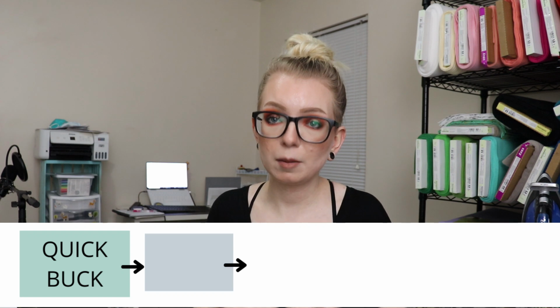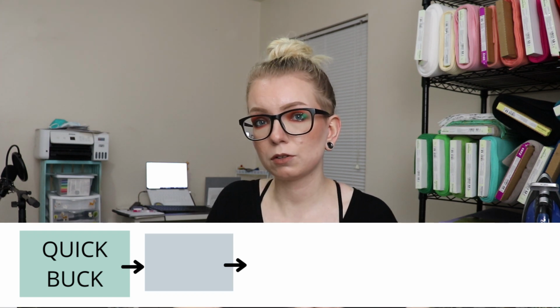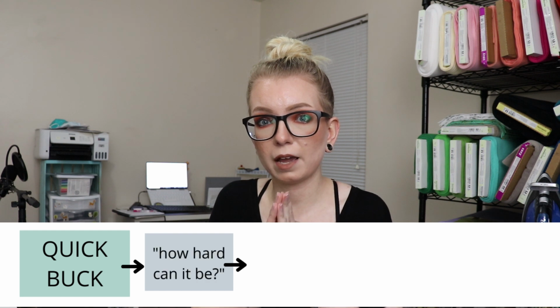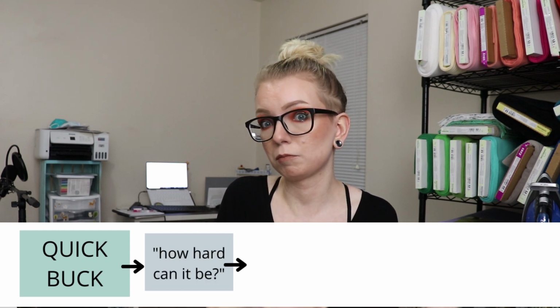And next we have the quick buck. I happen to fall into this category, and I'm sure most of you do as well. People in this group will either start a shop because they have a hobby, or maybe they've heard from somebody that there's a lot of money to be made on Etsy. But the problem is they didn't do much research beforehand, or they just didn't shop on Etsy much themselves before they tried to start a shop. So this can go many different ways.